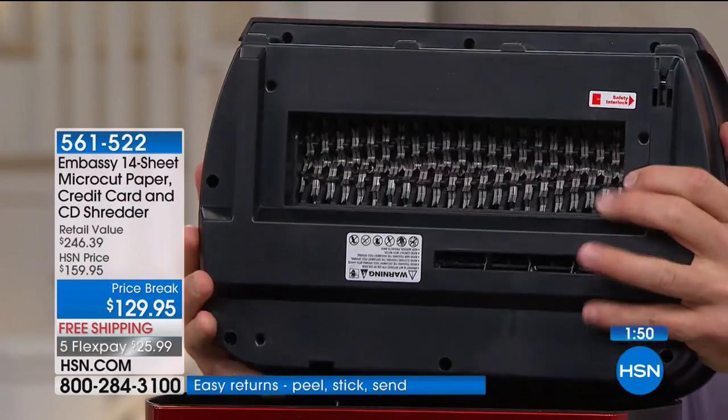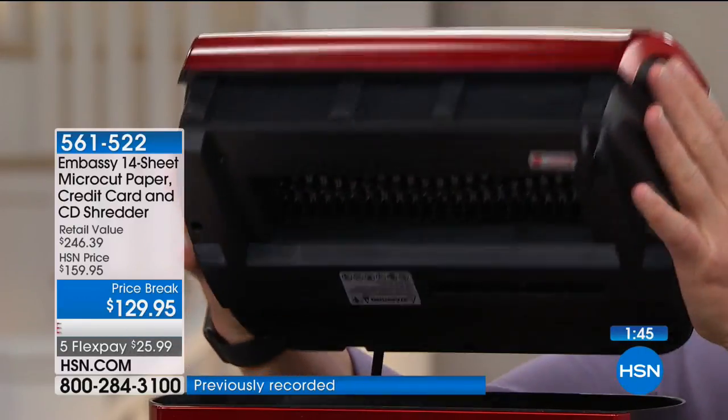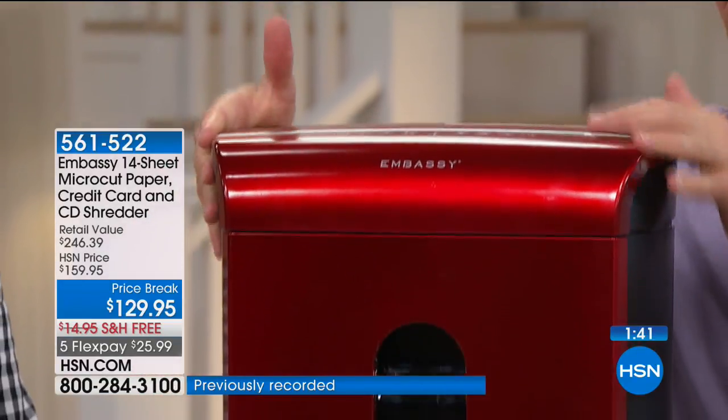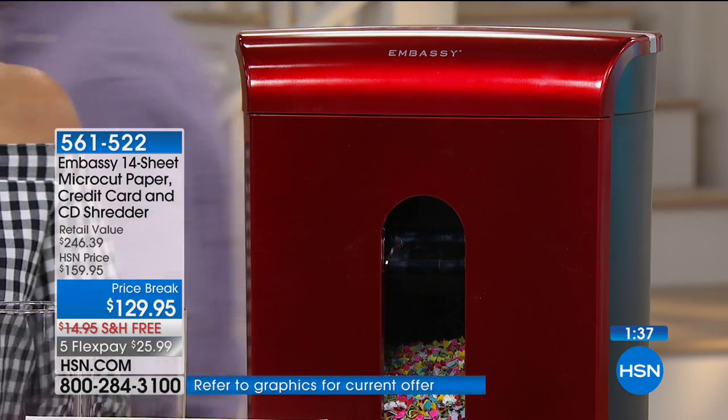Industrial strength, you even have that dedicated DVD slot, which not all our shredders have. So that's what gives you the micro cut, and look at that shiny finish, which maybe you'll leave it out and use it more often, but hear this. That is 20 pounds that we ship to you for free that performs like it's supposed to.